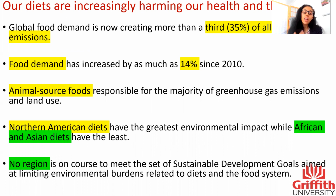And then again, what is the take-home message? No country in the world is on course to meet sustainable development goal number two, which is limiting the burden the food system has on the environment. I hope this gives you a very strong snapshot of the main, key nutrition challenges that we are facing as a planet as a whole, and how it is impacting our health and how it is impacting the planet.